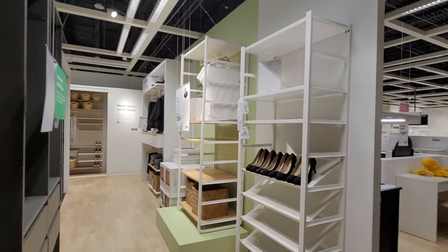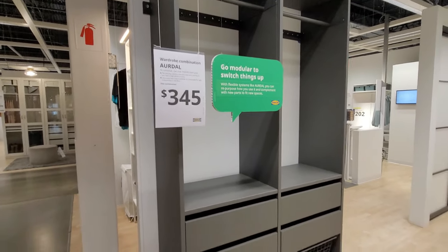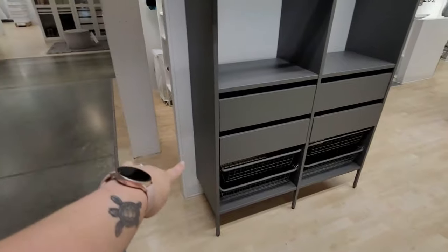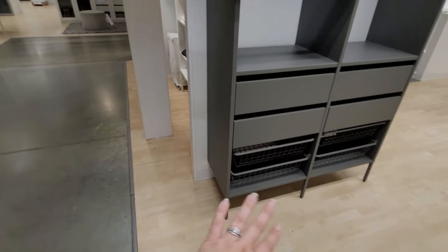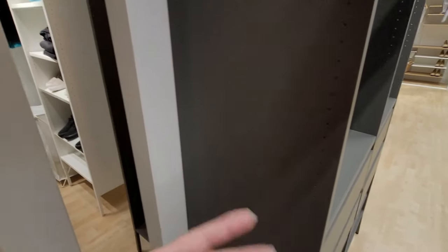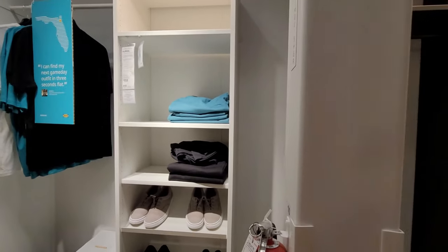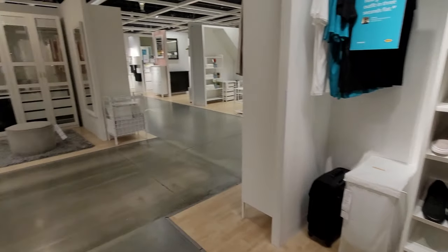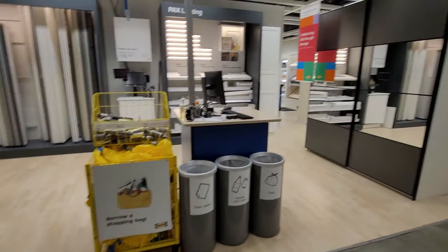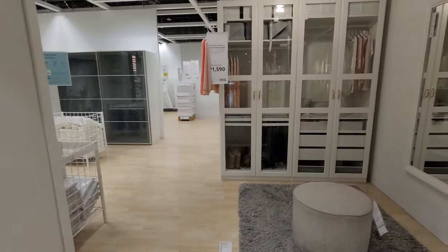They do have other systems if you're looking for something a little more affordable. This is a wardrobe combination that has drawers, but it doesn't permanently attach. I mean, it looks like it does attach, but it is not the same setup. Maybe this is for the place that doesn't actually have a closet and you need to make a closet. But there are a lot of different options here as far as affordability, as far as style, design, definitely anything to fit your budget or your style of your home.